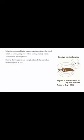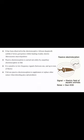Passive electroreception is carried out solely by ampullary electroreceptors in fish. It is sensitive to low frequency signals between 1 and up to tens of hertz. Fish use passive electroreception to supplement or replace other senses when detecting prey and predators. In sharks, sensing an electric dipole alone is sufficient to cause them to try to eat it.